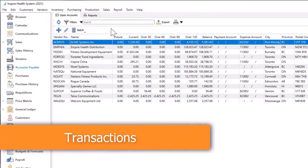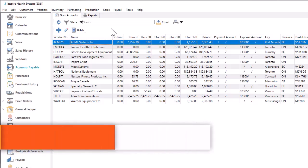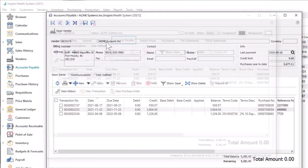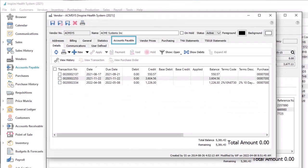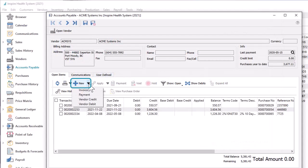When recording vendor payments or other transactions for accounting that don't require any further processing, these can be entered through the Accounts Payable module, or when editing a vendor and from the Accounts Payable tab. There are many transaction types you can create from here. The most common ones are payments and invoices not generated from purchase orders.